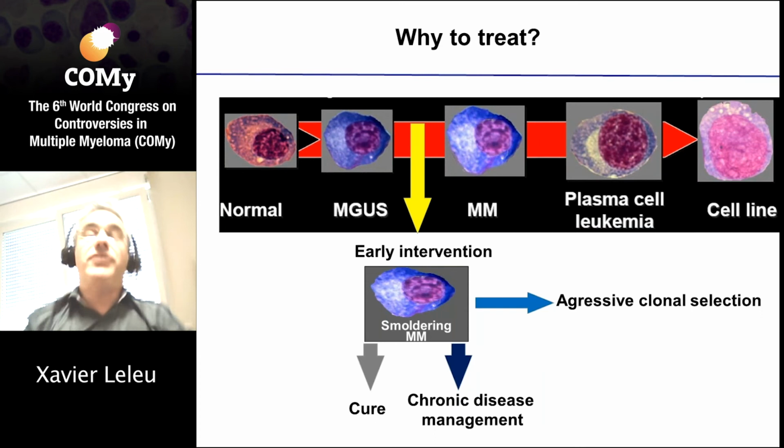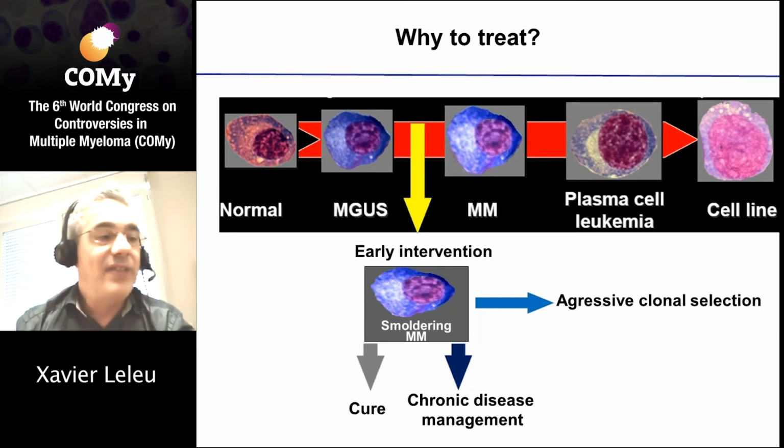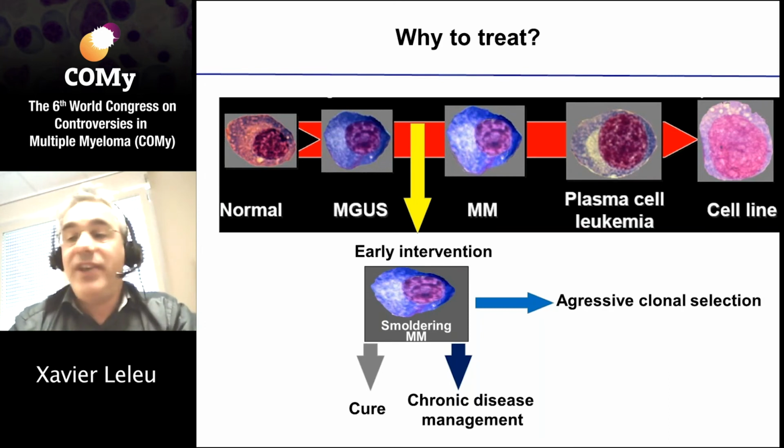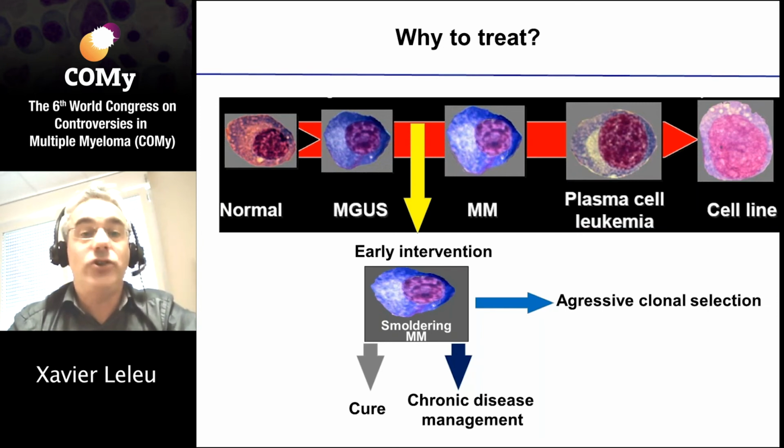So the next question is, why do you want to treat this patient? These patients are asymptomatic. These patients are obviously indolent. These patients might develop myeloma, potentially within 2 years, but again, they are doing good at the time you see the patients. So what are you saying to a patient that would say, doctor, I don't want to be treated? Why would you want me to be treated? I can wait.